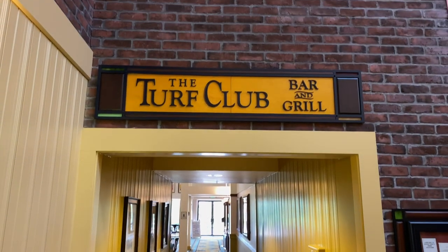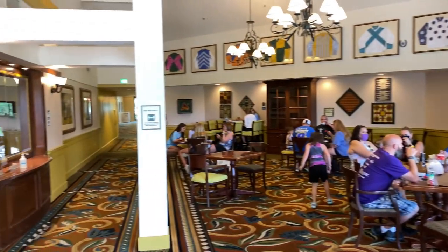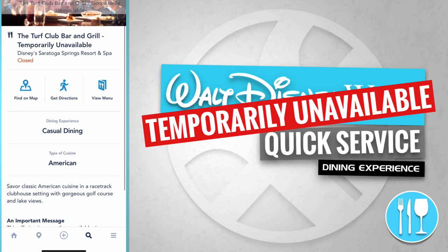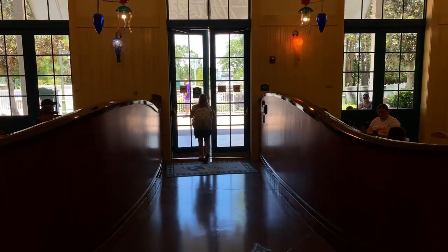Up ahead is the Turf Club Bar and Grill. And here's a lounge area just around the corner from Artist Palette. The Turf Club Bar and Grill at the moment is temporarily unavailable. Now let's head out the exit area.